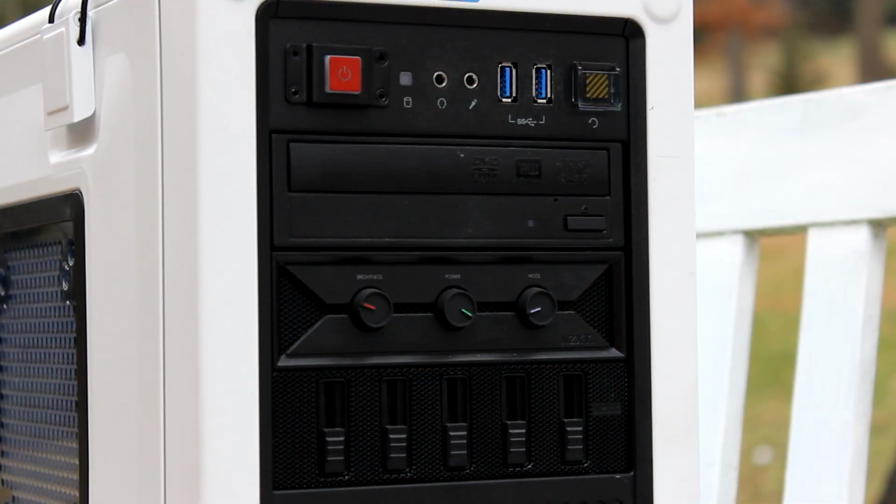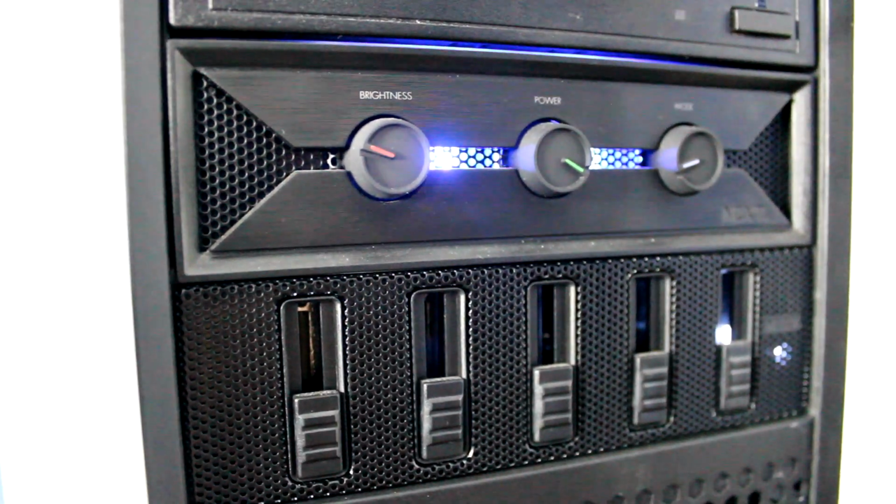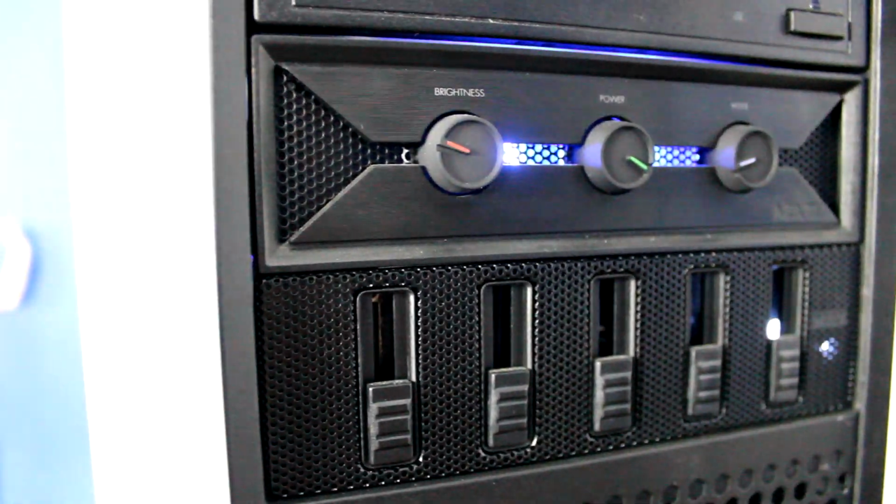Another NZXT product I got was the NZXT Sentry Mesh fan controller for $20. This fan controller is pretty basic, but it gets the job done. It has 5 fan sliders, all linearly adjustable. I usually keep them at the lowest level to keep things quiet. It's also worth mentioning that the white power light bleeds through to the sliders, and some fans are not completely compatible. And lastly, I picked up Windows 8 64-bit for $100.